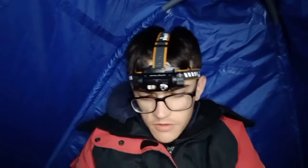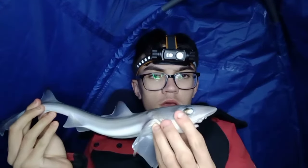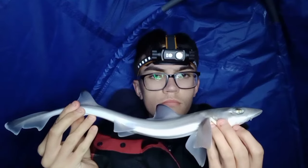Right, let me just spin him round so you can have one last look. And there you go. There you go, guys. There's another Smoothound pup. Get him back in. Right, guys, there we are. That's that Smoothound pup back in. He's gone.